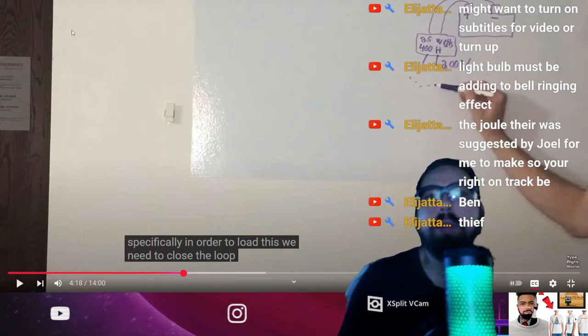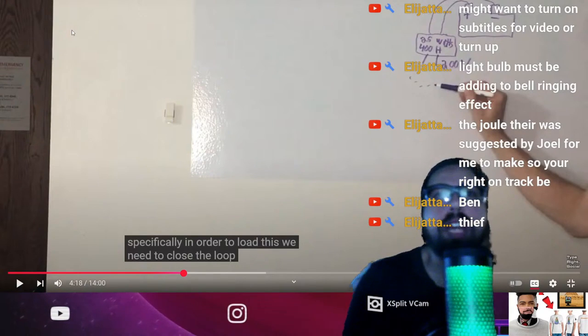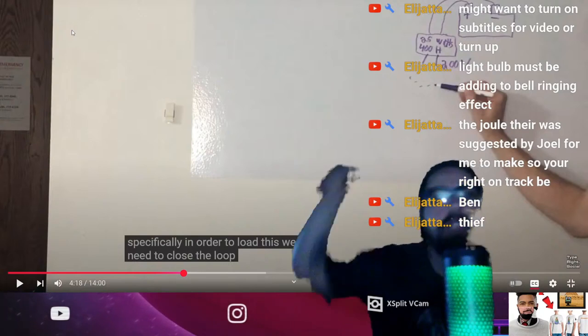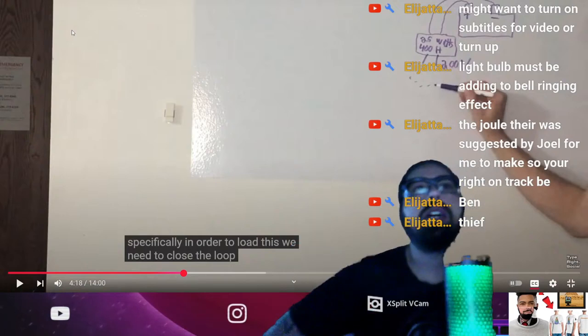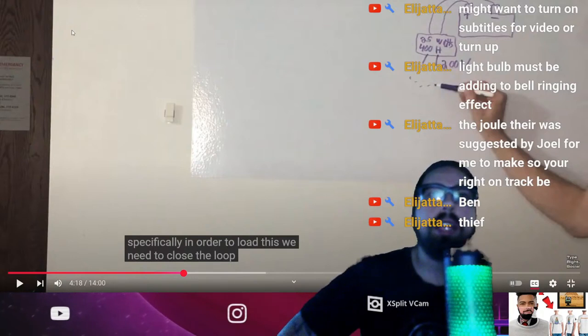So it has the bell ringing effect, and you disconnect the load because, like Elijah said, maybe it's ringing the bell and you're saturating the coil, but you don't need to keep on ringing the bell over and over again. You're just whacking it over and over again. Kind of like Jarvis was talking about. You just need to whack the bell once and then disconnect the load, and then it just resonates.